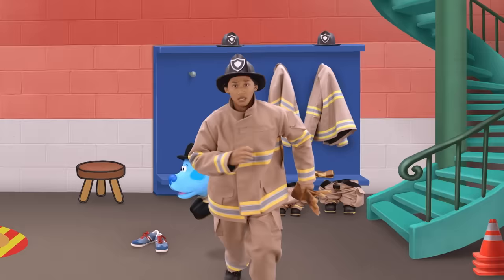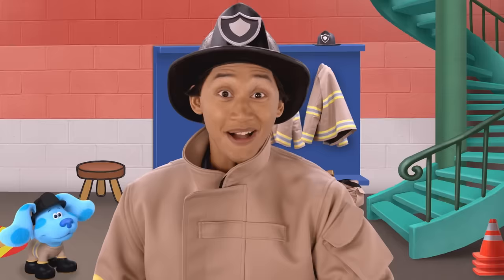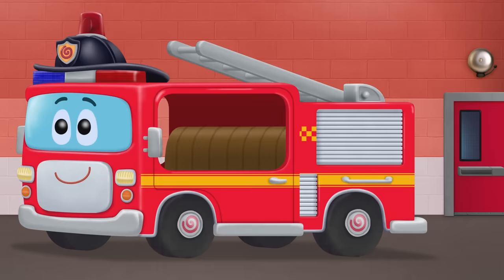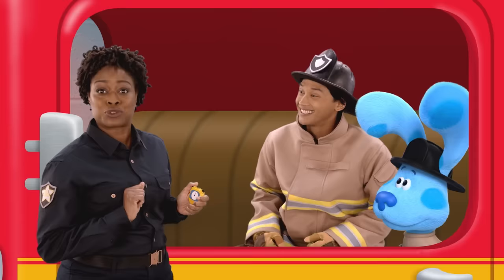Now we... Oh. What do we do last? Climb aboard fire truck. Right! We climb aboard fire truck! Come on! Hop on! Record timing! Nice job, firefighter helpers. Your first round of training is complete.